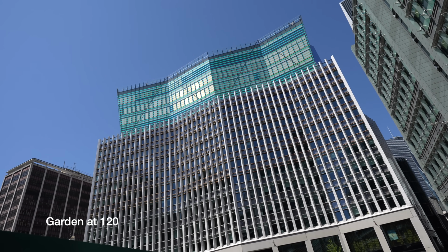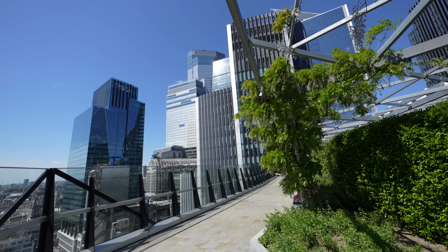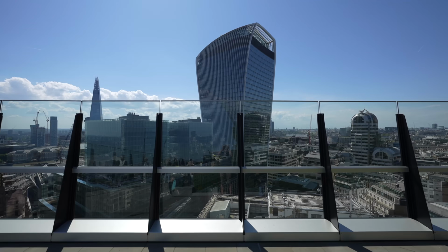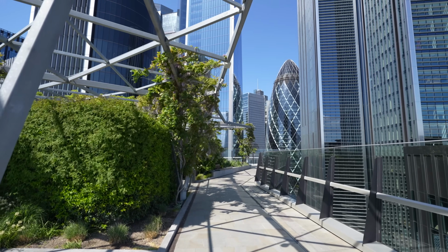Lastly, we have the Garden at 120. This is a lesser known alternative to Sky Garden, and it's free and usually a lot less crowded. You don't actually need tickets for this one, but you may have to wait in a line depending on how busy it is. And it features greenery, benches, and panoramic views. It's honestly a hidden gem among the city's high-rises.